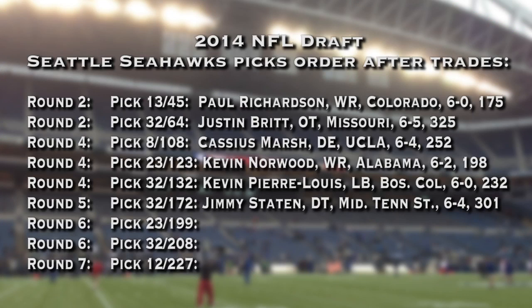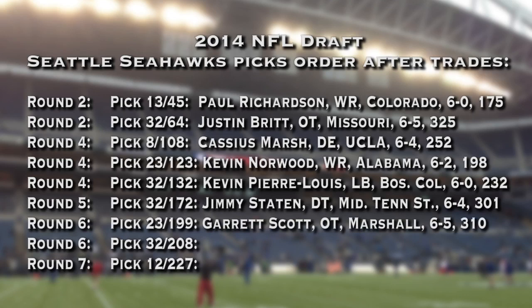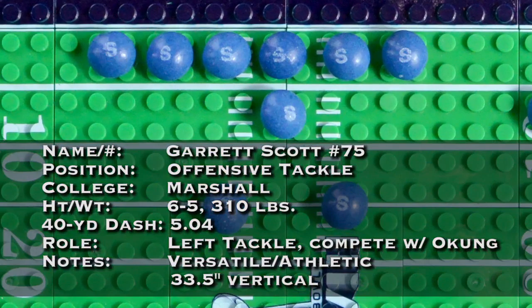In round 5, pick 199, the Seahawks selected Garrett Scott, offensive tackle, Marshall, 6'5", 310 pounds. He's expected to compete at left tackle with Russell Okung. Scott played 4 positions along the offensive line. He's versatile and athletic. He ran the 40-yard dash in 5.04 seconds and had a 33.5-inch vertical jump. Pretty good for a 310-pound lineman.